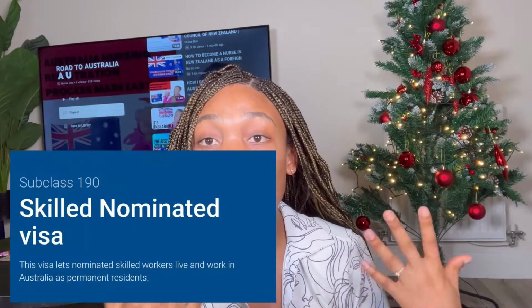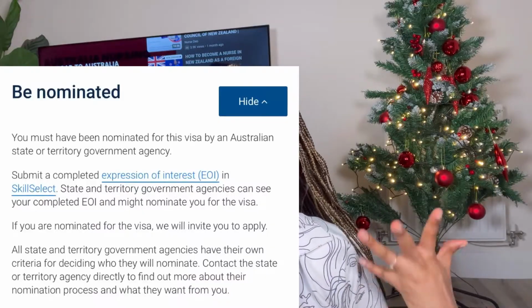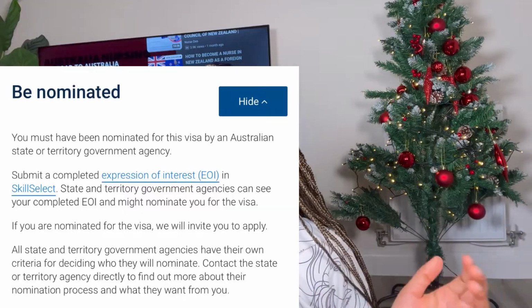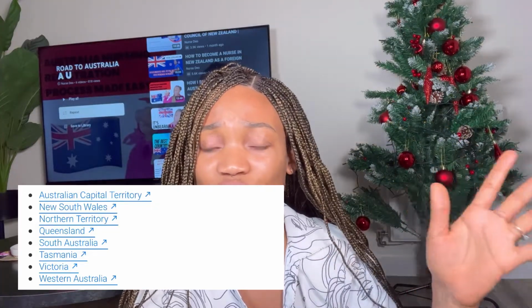The next visa type I would like to talk about is the 190 visa. The 190 visa is also called the nominated visa. So as the name states, you have to be nominated by a state. You have to submit that you are interested in Victoria, the Northern Territory or Western Australia, any of them you have interest in. Australia has about 8 or 9 states. We have Victoria, Tasmania, the Northern Territory, Western Australia, and all that.